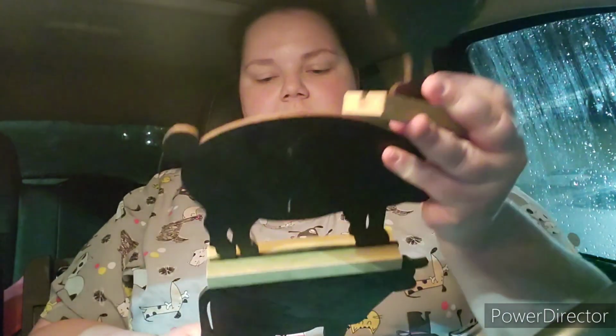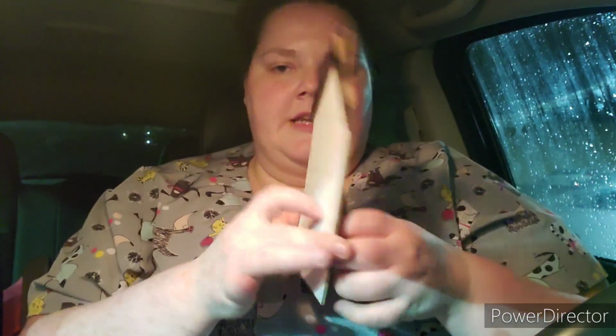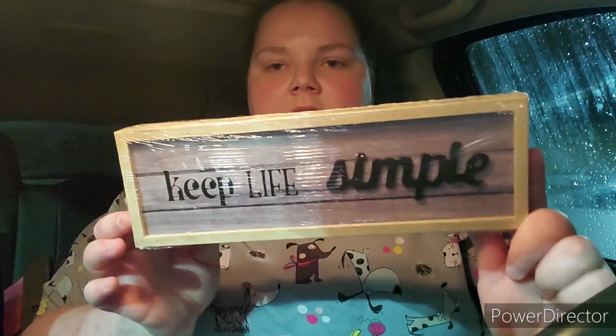I don't know if I want to paint anything on it because I also got stencils, but for now I just got them. Then I got this to use a stencil on. It's just a regular house looking building thing, and it gives you a stand on it. Then I just got this Keep Life Simple sign, because that's what my life is like anymore. I'm just trying to keep it as simple as possible.